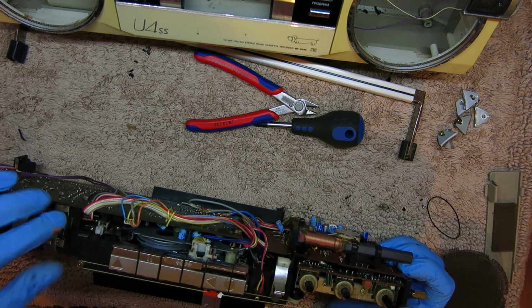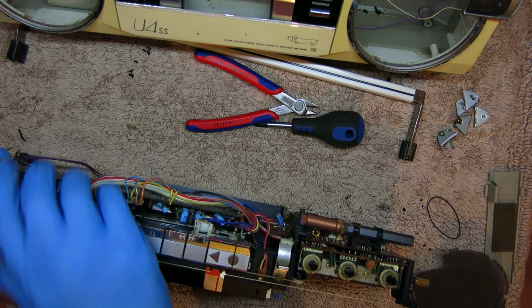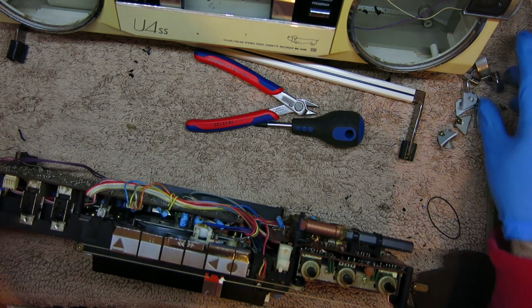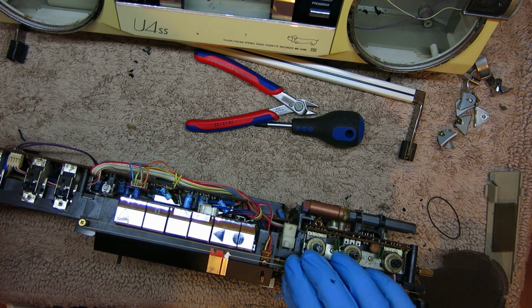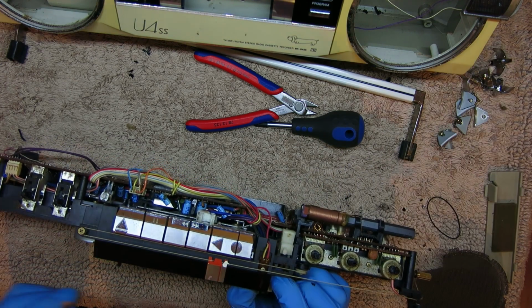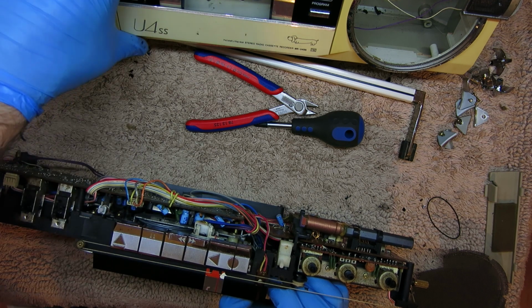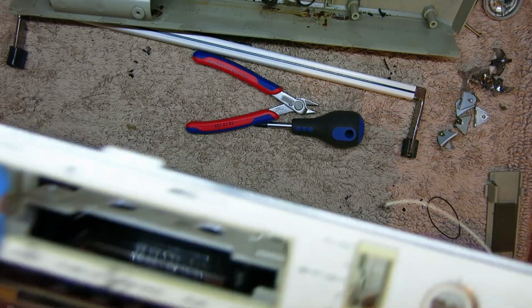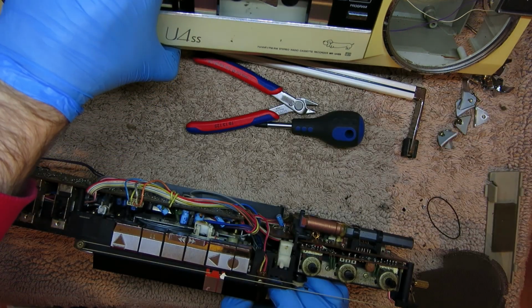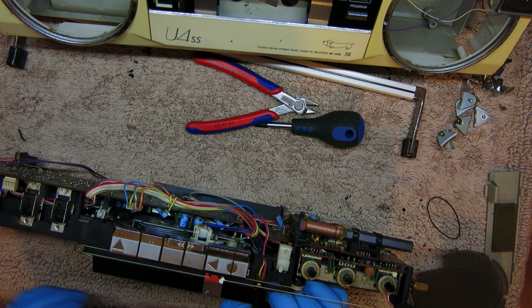So I think these pull off. Yes, it's chrome levers. They just pull off. They can go in the wash. And be careful of the dial cord. There's a little bit of paint missing on the silver of the dial there. I'm not sure it's visible through the window at the top, but I might at the end just get a little bit of silver paint just to touch it up perhaps.